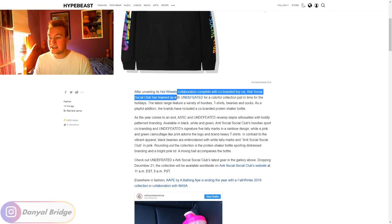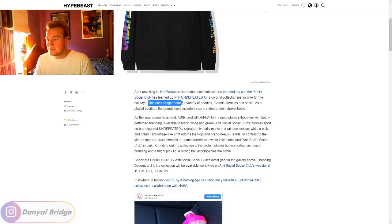Antisocial Social Club has teamed up with Undefeated for a colourful collection just in time for the holidays. The largest range features a variety of hoodies, t-shirts, beanies, and socks. Those are some accessories I did not see coming. I honestly thought caps were going to be included, but it doesn't look like we're getting any outwear besides hoodies. So I reckon there could be potential for a cool little jacket or something like that.